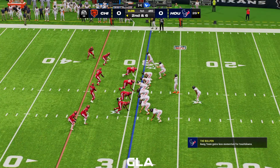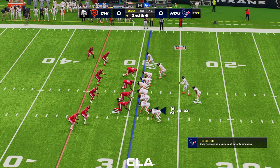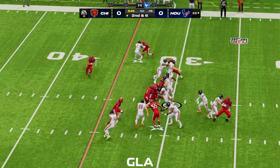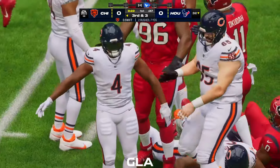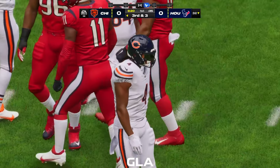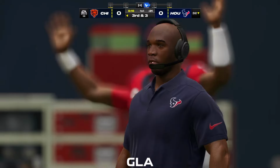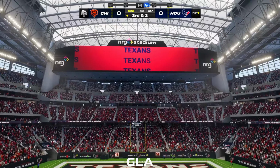2nd and 6, just inside the 30. Once again, it's Swift. And he'll take this to the 32, a gain of about 3. Just not a whole lot of room to operate there on that carry. No, not at all. They did a really nice job staying in their proper places and not allowing any lanes to open up.